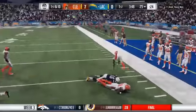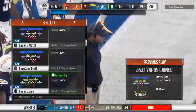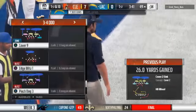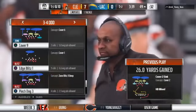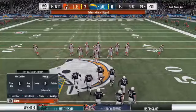Off you go. Throw right side, complete to Williams. And he'll be taken down, but not before he gets into enemy territory. A good pickup there, 26 yards. So the offense has it 1st and 10.